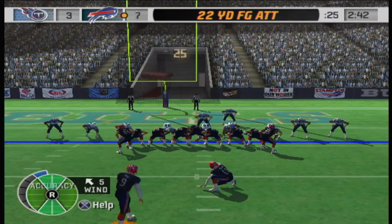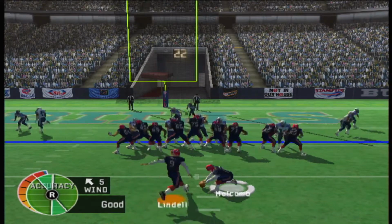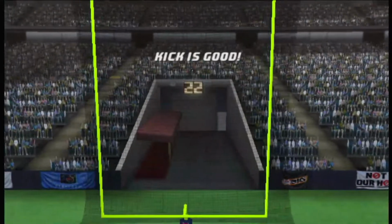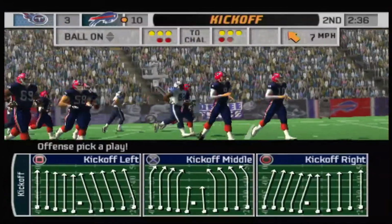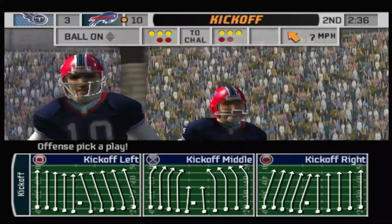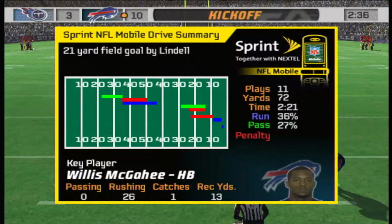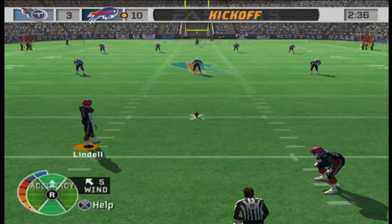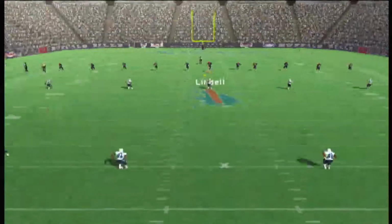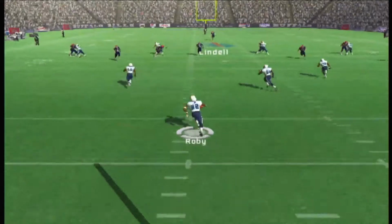Set. The try is good. Dell caps off the long drive by punching a short one through. And some people may say, this is an easy field goal. Let me tell you, after everything we've seen, there are no easy ones. Roby back deep to return. Nice kick and returnable, from the 6-yard line.